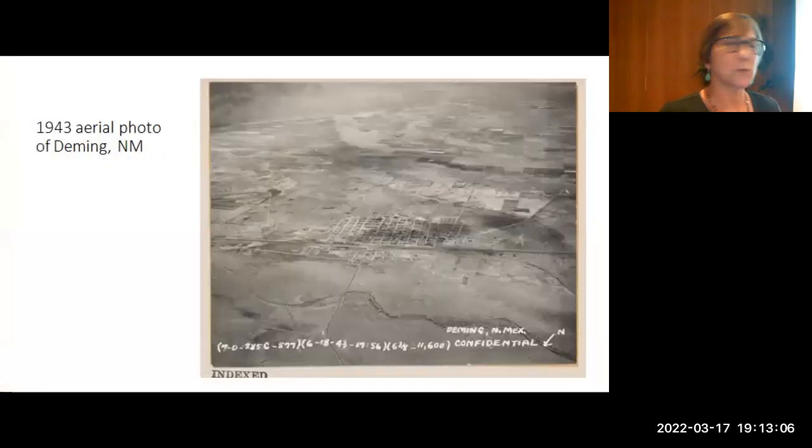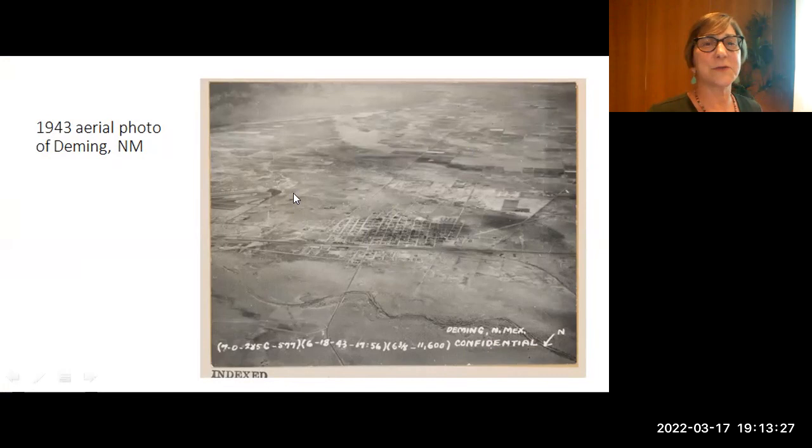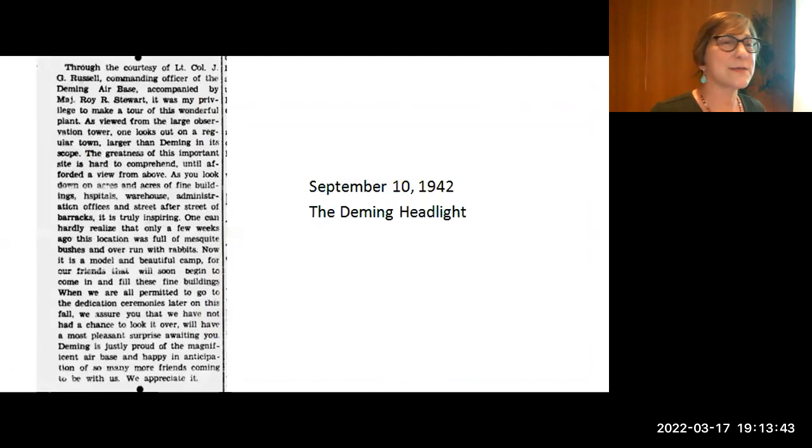So this was just to give you an idea that by '35, there wasn't anything. And then of course, World War II happened and you start getting airfields being built. In this area, the Deming Army Airfield was constructed. This was an aerial photograph of Deming in '43, which gives you an idea of the lay of the land there, the little community. And right over here in the middle left-hand side of the screen, you can see the tail end of one of the runways that was constructed for the airport.